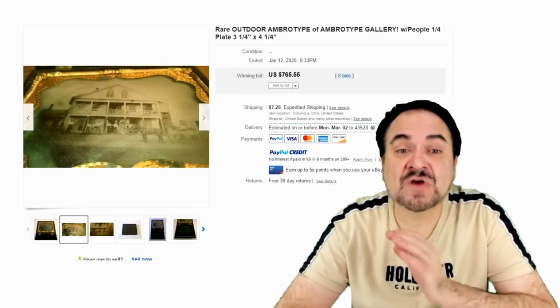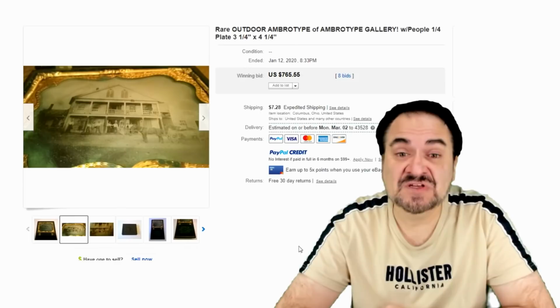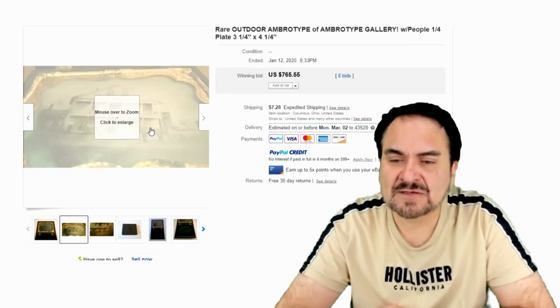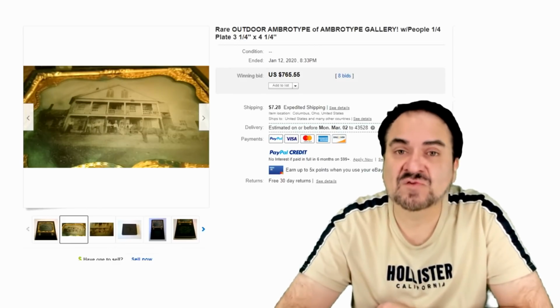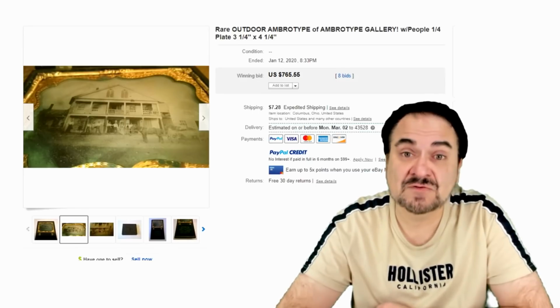Now here's another Ambrotype of another outdoor image. Outdoor images usually go for some decent money. $765. You can see a lot going on in this. 1850s, 1860s more than likely. That's when these had their heyday. After that, it was Tintypes, and then they moved into CDVs as well.